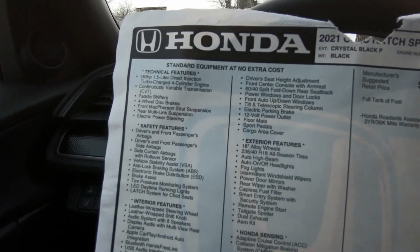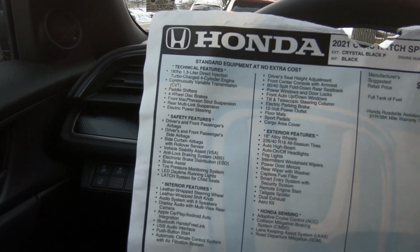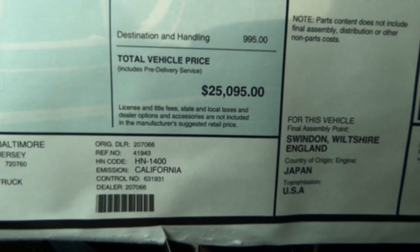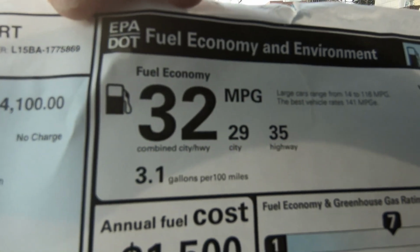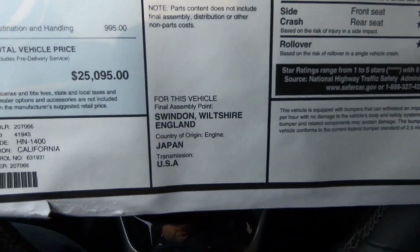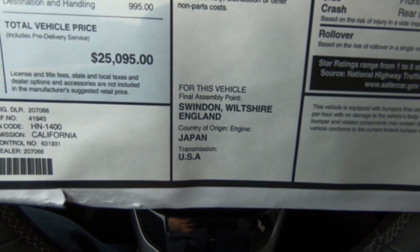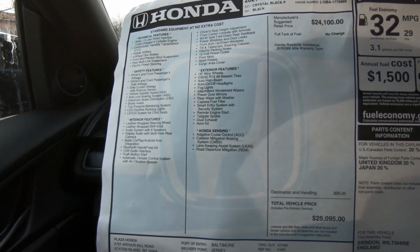I have a window sticker here for you to see for some of the options in terms of the standard and some of the optional equipment, but mostly this car is a base Honda Civic Sport, $25,095. Overall, it's a nice car with 32 miles per gallon combined, with 29 in city, 35 on the highway. Overall, final assembly point for this car is Swindon, Wiltshire, England. So it's really interesting. It's English-built cars, even though they are Japanese.